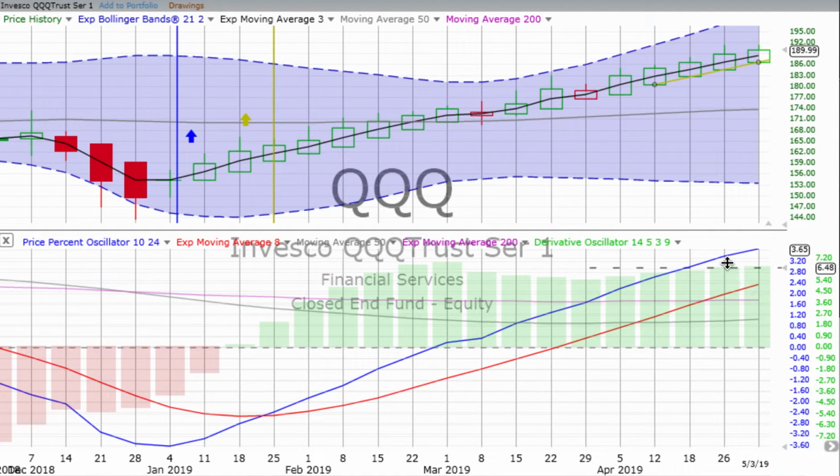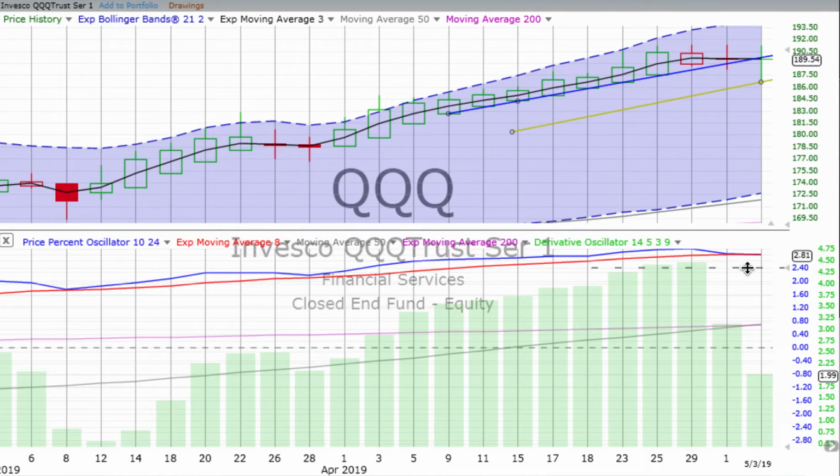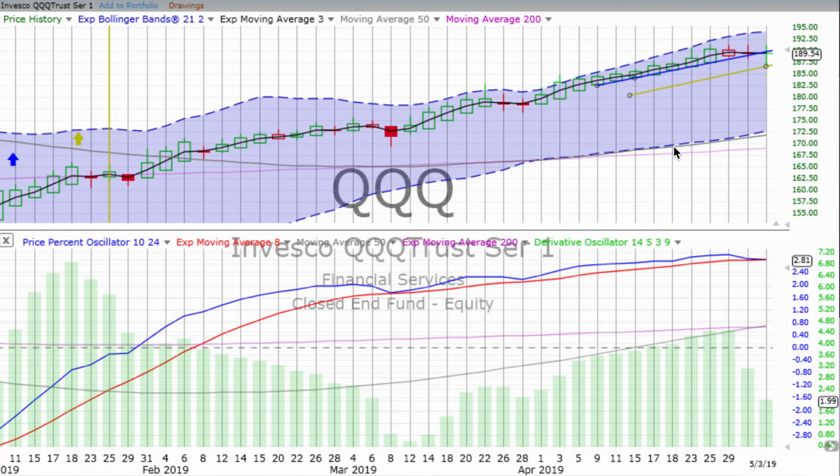Derivative oscillators gained a little momentum. That price percent oscillator is not heading up at as strong an angle, but still heading up quite strongly. So there is momentum left to keep pushing this up. Same thing we have happening on the 2-day chart though. Crossing over, blue over red going down. So we might have a crossover going down underway.